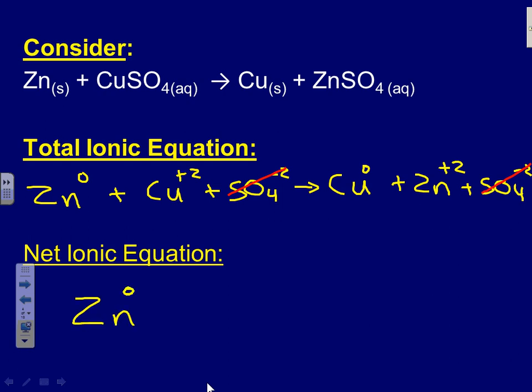So in other words, what is happening in this reaction? We have the zinc metal and the copper ion turning into the copper metal and the zinc ion. All right? And we actually did these types of reactions when we learned about single displacement reactions. We did some net ionic equations. Okay?